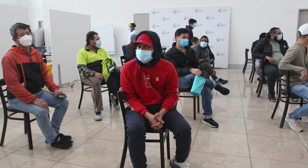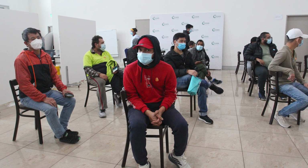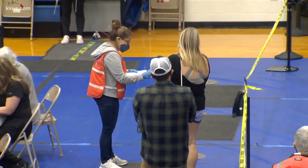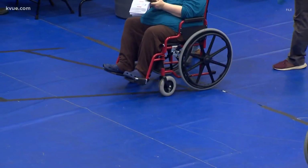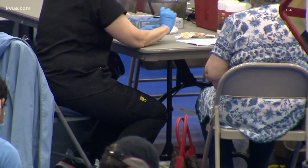If something does go wrong, you're going to want to be surrounded by medical professionals, not stuck in your car on the way home. If you have any doubts or questions during the observation period, or you think you're having an allergic reaction, let medical personnel at your vaccine site know immediately so that your issues can be promptly addressed.